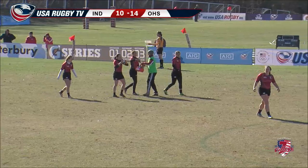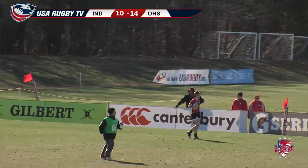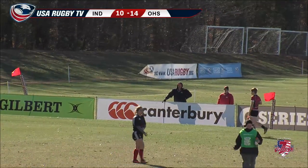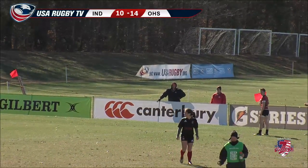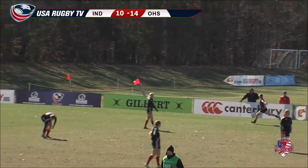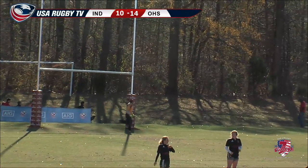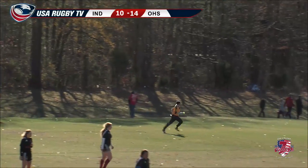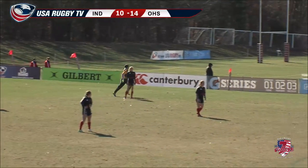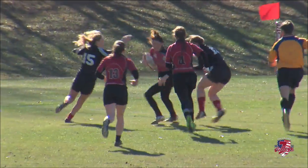And this is very exciting stuff. One try in it. The conversion is very difficult with the breeze swirling around as well. Walters will take this. So those fresh legs really paid off, didn't it? Absolutely. As we mentioned, just a good decision to try to get as many different people out there so that they can try to spread the field wide and make Ohio State work for it. Now, Ohio State did take out one of their star players, and we're not sure what happened there.